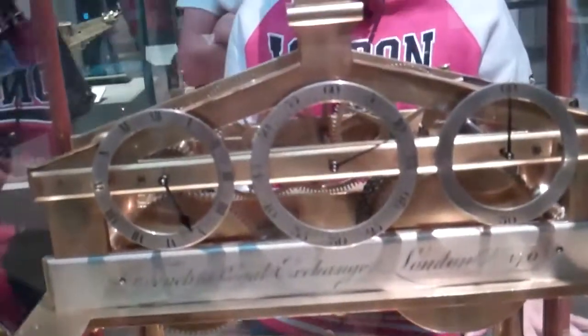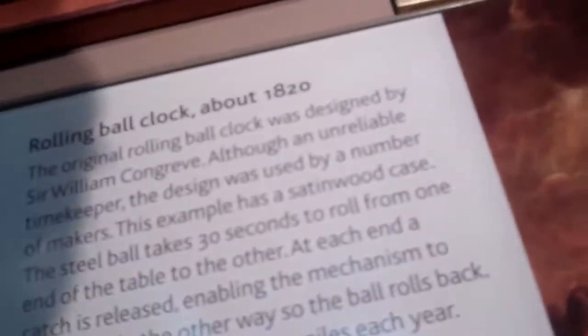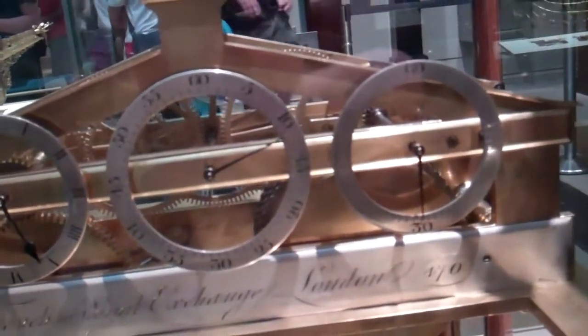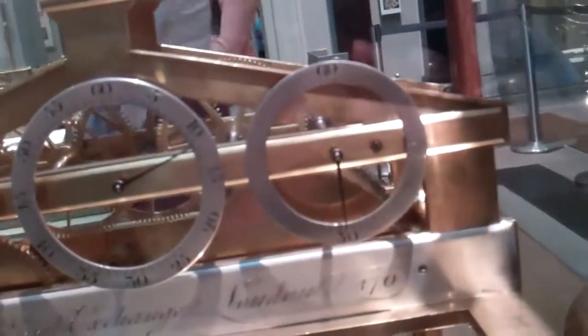So it was designed by Sir William Congreve, and it takes 30 seconds for the table to tip, and that is a really good clock. It's a bit wrong, but that's good. Look at the seconds. And back again.